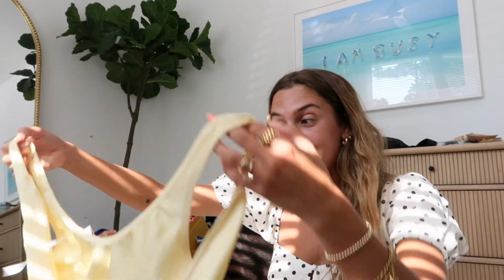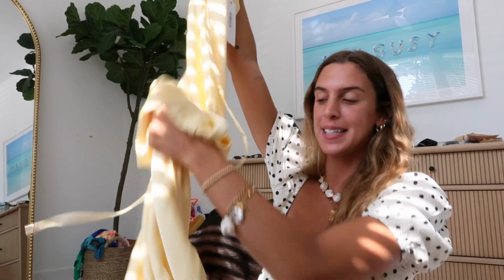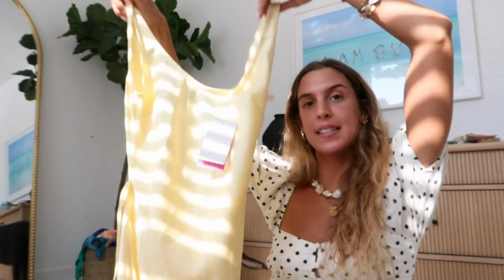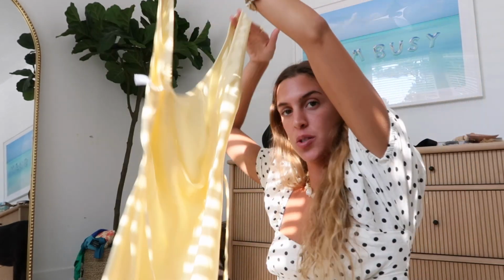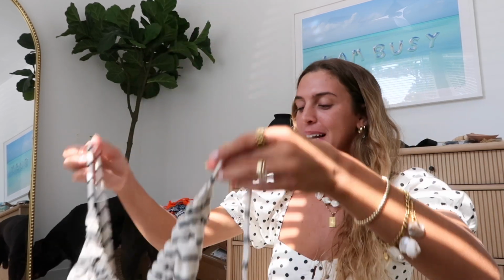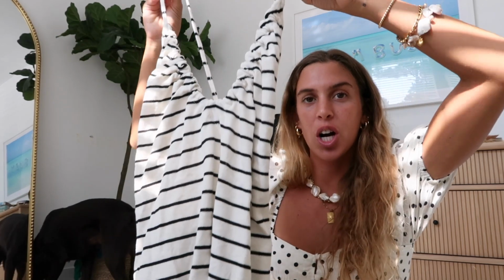I have another Beginning Boutique dress. This one is butter yellow. It's silky and it's a maxi dress. It has this really pretty scoop neck, and this one also has an open back because y'all know that's my favorite. And then last clothing item I want to show y'all real quick is actually this dress from Zara. I don't think Zara is on LTK, but if they still have this in stock, I'll try and link it.